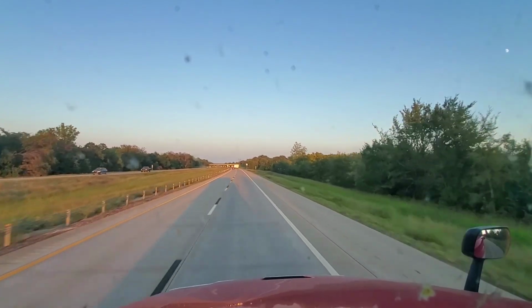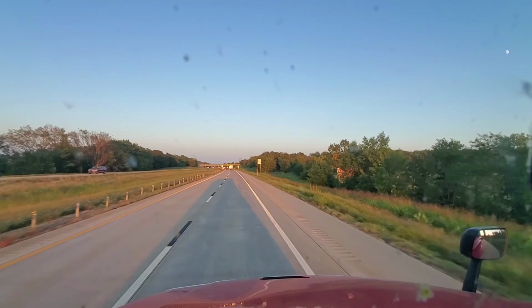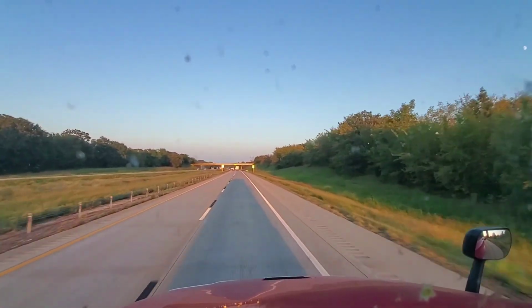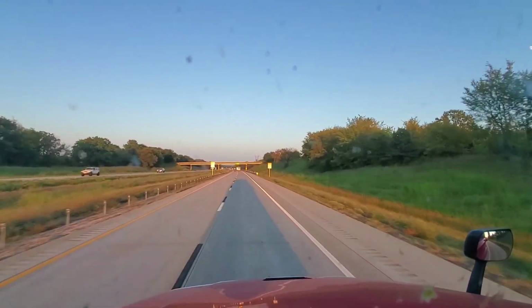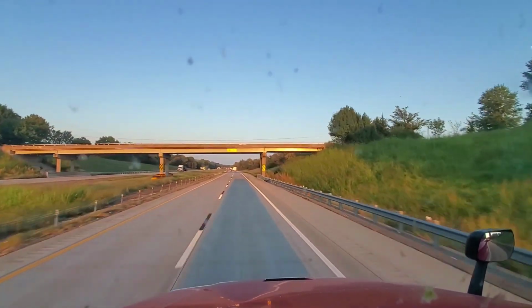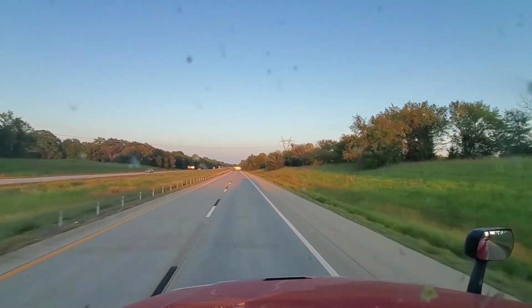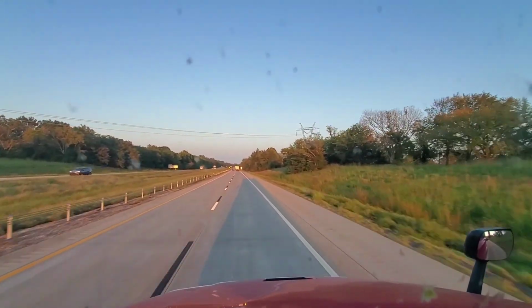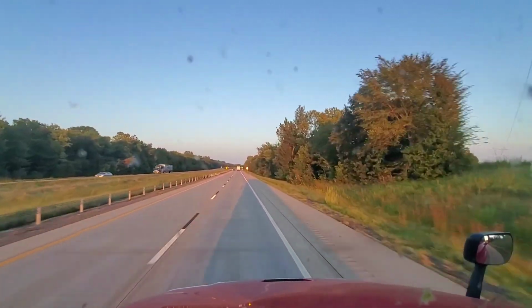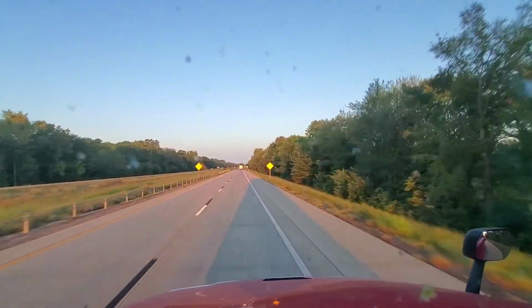So, yeah, I am slowly encroaching on the state line of Arkansas here. Kind of beginning to wonder if it's ever going to show up or not, you know. It's got to be getting pretty close, I know that. Yep, it looks like it's getting pretty close. Fort Smith. Let's see here. Well, that's close enough. What do we got? Oh boy, 27 miles. Yeah, that's nothing. We can make that in no time.